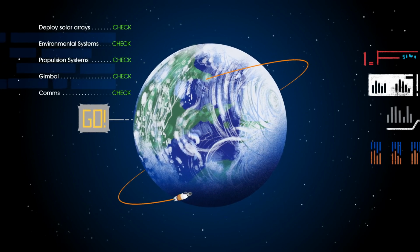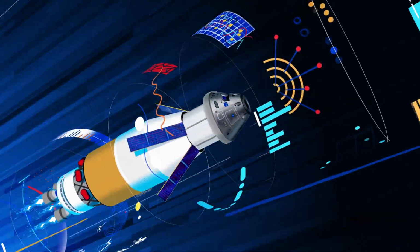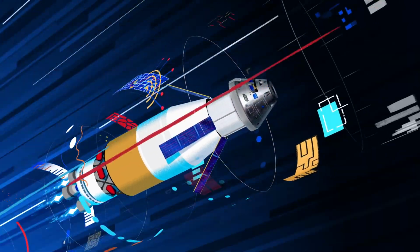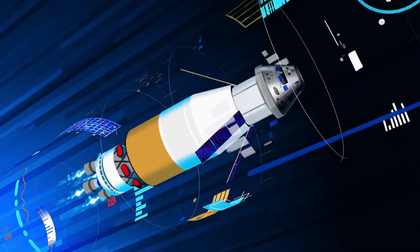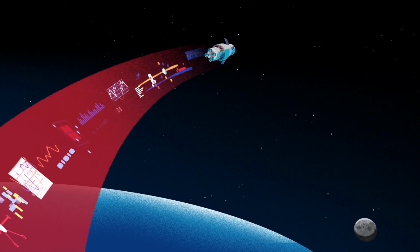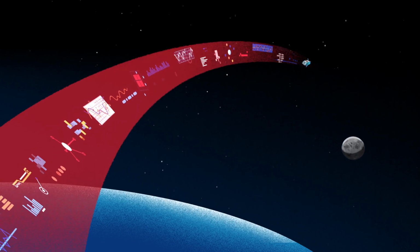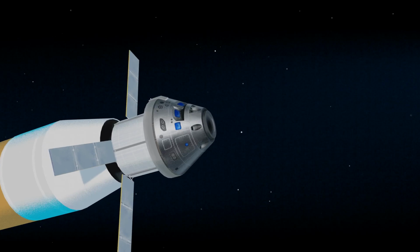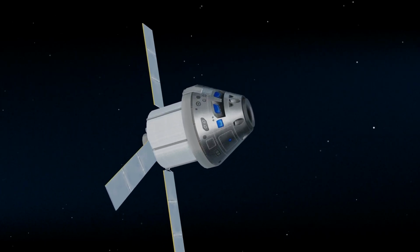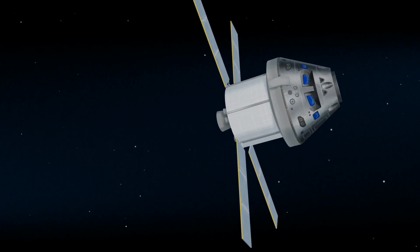With a go from mission control, the crew reignite the exploration upper stage engines to leave Earth entirely. The exact timing of this maneuver is critical to reach a speed that can escape Earth's gravitational pull, but also put Orion on a course that will intersect the moon days later. Once this burn is complete, the upper stage of the SLS is jettisoned and the crew aboard Orion coast for several days toward all that awaits them at the moon.